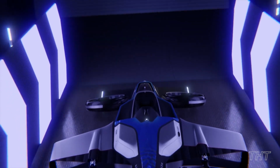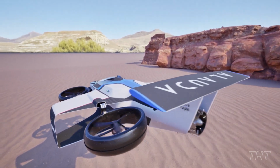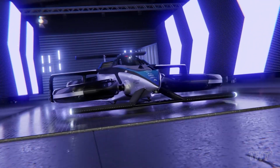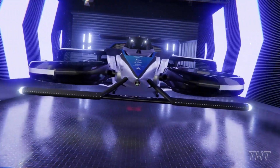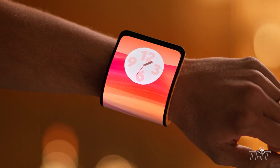Its lightweight design, just 950 kilos, and advanced tech let it fly up to 188 miles on a single go. Plus, it's opening up a whole new sport. Imagine Formula 1, but in the sky. With racing teams gearing up to join, the future of high-speed, eco-friendly air racing is officially here, and it looks wild.